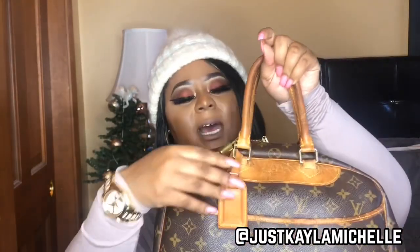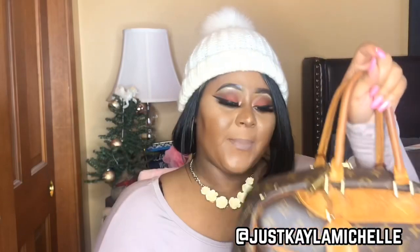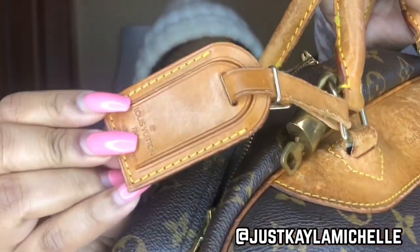Sometimes it does get annoying because it's heavy, because it doesn't have any straps or anything, just these handles. I still have my little lock and key, but soon I'll be retiring this purse to just have it as decor. Until I get another one to replace it, we're still gonna rock with this. And one day I do want to get a little stamp from Saks Fifth. I think they do that for free.